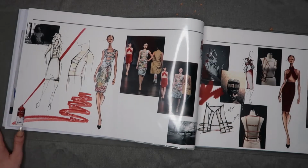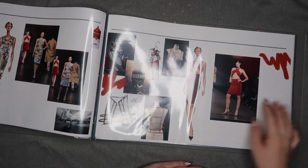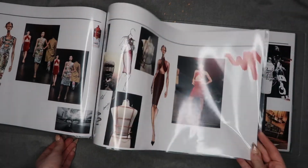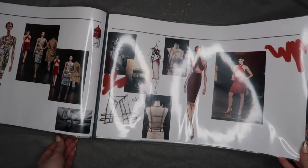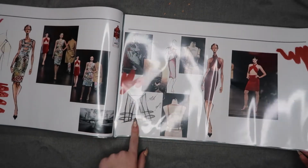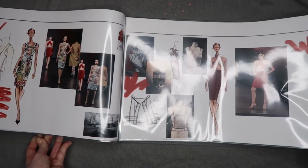And then as they go further, they can look more into my sketches, my tech flats, my actual full done croquis art piece, as well as any snapshots that you have of people inside of the garments themselves. So here you can see all of my hand drawings that I scanned in from my working journal, which is great.